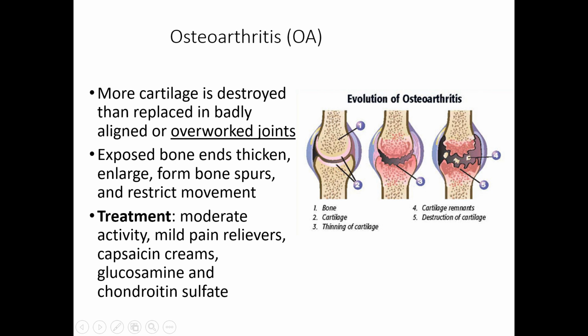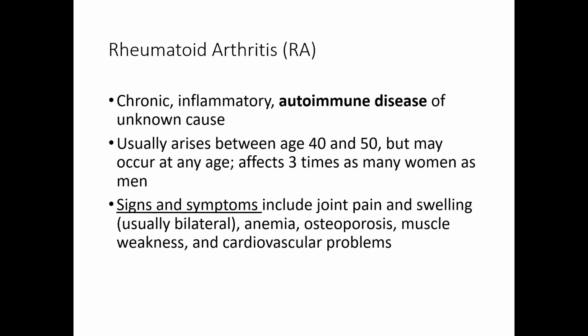Is there any treatment? Not much. All we can do at this stage of development of medical science is to slow down the development of osteoarthritis. For that, moderate activity is good. Sometimes when it already starts, mild pain relievers, creams, and also glucosamine and chondroitin sulfate supplements can help, but again, only to slow it down, not to cure it.